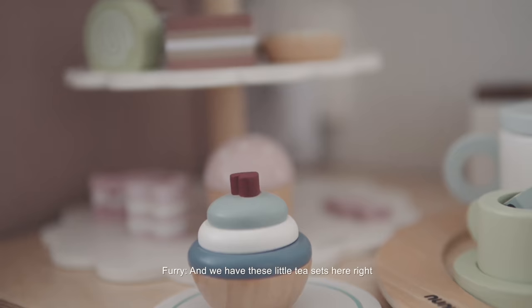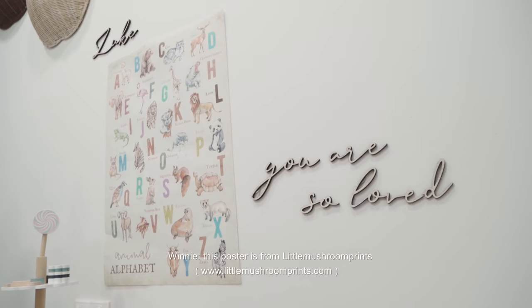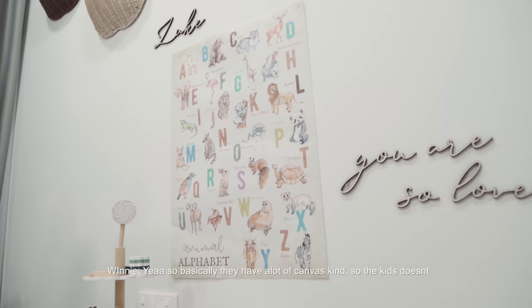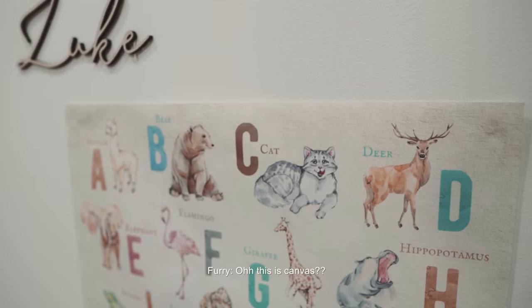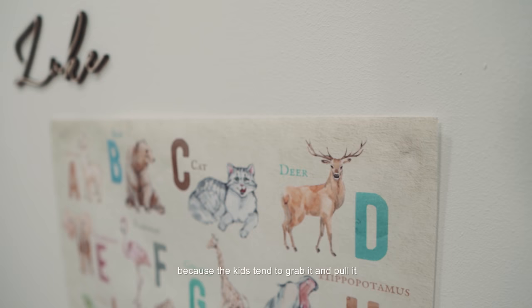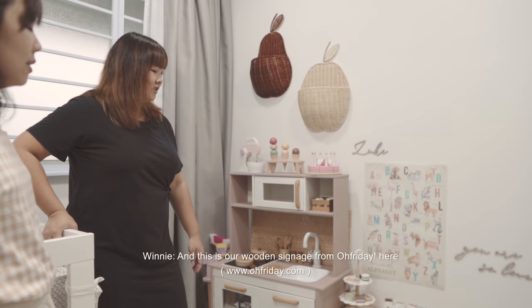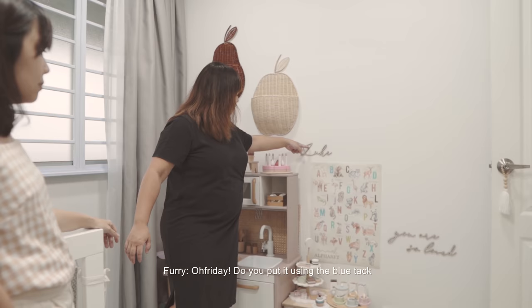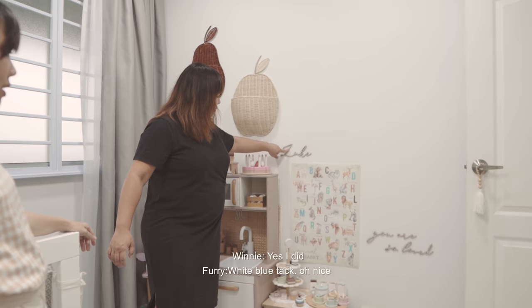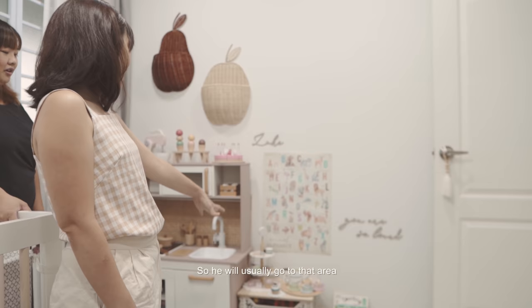And we have the little tea sets here. This poster is quite cute. It is from Little Mushroom Print. They have a lot of canvas ones. Oh, this is canvas? Yes, it's canvas, not paper, because kids tend to grab it and pull it. Quite a good idea. Then we have our wooden signage from Old Friday here. Do you put it up using Blu Tack? Yes, I did. Then we also have some books over here because Luke loves to read books, so he will normally go to that area the most.